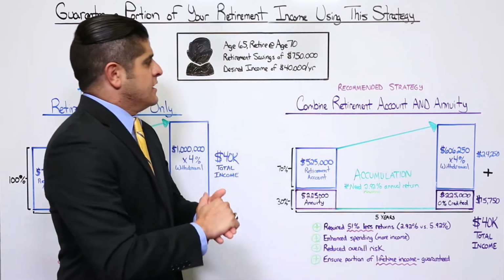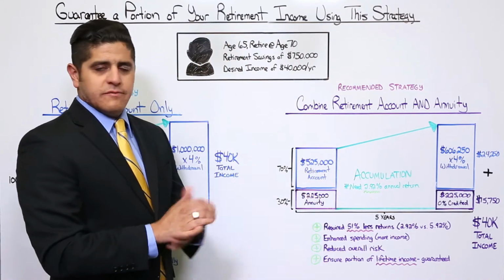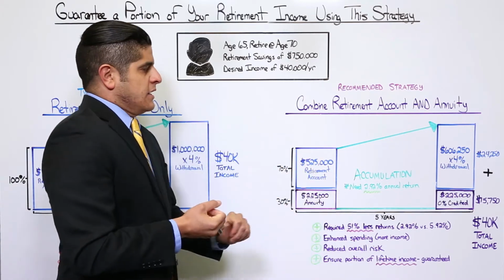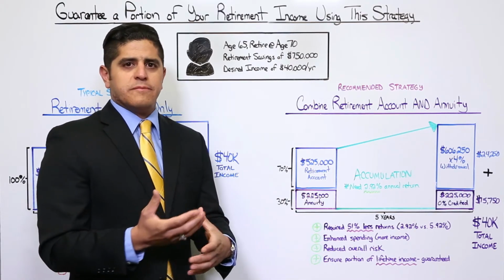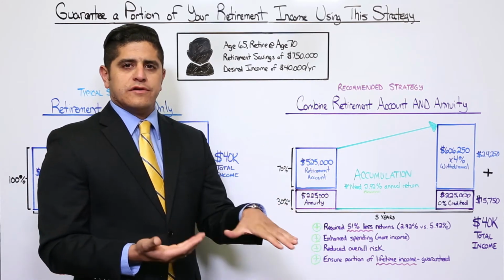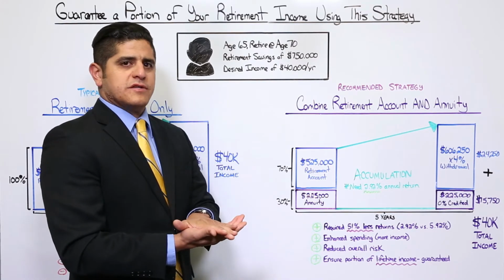Okay, so let's look at a different strategy, which we would call our recommended strategy here. We're actually combining your retirement account with an indexed annuity. If you don't know, annuities are a very safe place for your money. It's a product that is issued by an insurance company. And what we're doing there with an annuity is typically taking away all of your downside, limiting the upside a little bit. But again, it's a very safe place for your money.